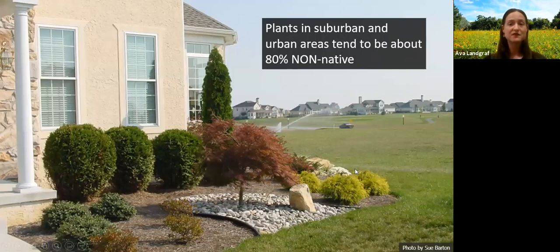Right now, 80% of the plants in suburban and urban areas are non-native plants. This again comes from Europe and our roots, and wanting to have exotic plants to show how nice and fancy we were. So a lot of our really common garden plants are now these exotic European and Asian species. And they're not beneficial to us at all.